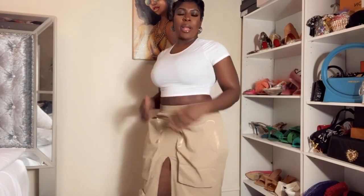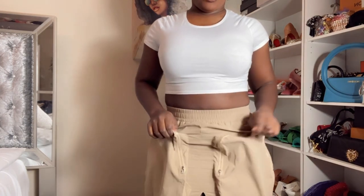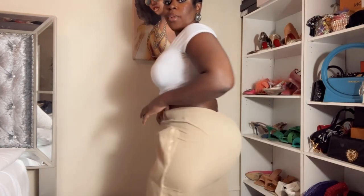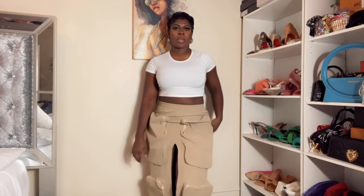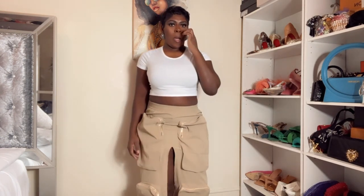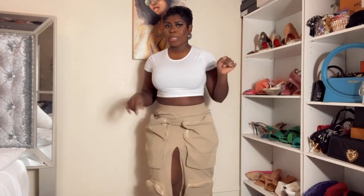This is a skirt. I have on a size large. Love the big pockets over here. It fits me very, very well. It's midi length. I am super, super obsessed with the skirt. The slit here, very comfortable. And it's a neutral color, so you can wear it with so many things. I'm pairing it with this crop white tee.